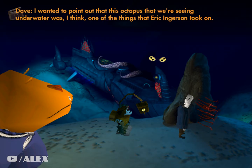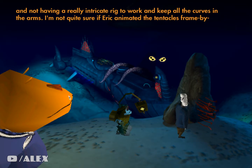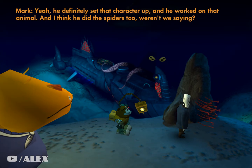I wanted to point out that this octopus that we're seeing underwater was, I think, one of the things that Eric Ingerson took on. Back in 1997, that's probably an animator's nightmare, trying to animate all those tentacles without a really intricate rig to keep the curves in the arms. I'm not quite sure if Eric animated the tentacles frame by frame and bone by bone. I think he may have spent more time working on a rig to get what he wanted than he did animating. He definitely set that character up, and then I think he did the spiders too, weren't we saying?